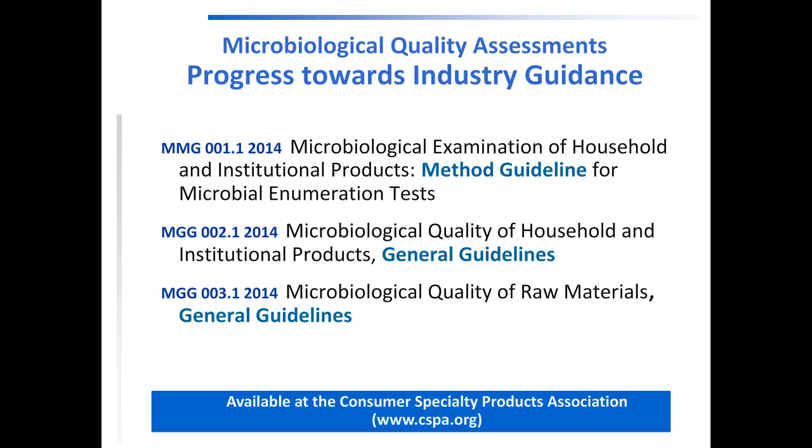Each of these 3 guidance documents have been drafted and issued and are available online at the Consumer Specialty Products Association website. The last 2 guidelines have laid out the overview concerns and issues for microbiological quality of both finished products and raw material, and also provide recommended specifications for each of those materials. I'd encourage those interested in learning more about these guidance documents to visit CSPA and download. They are available for purchase. These guidance documents are set at a moderate cost, similar to what you would expect to pay for an ASTM test method.